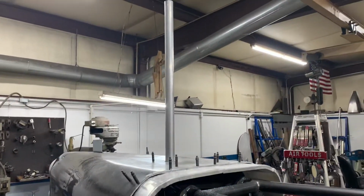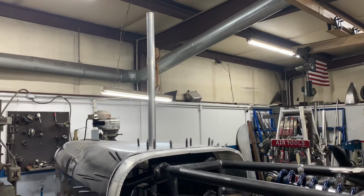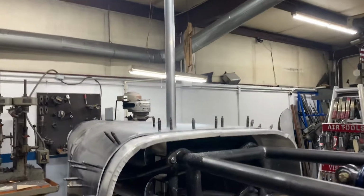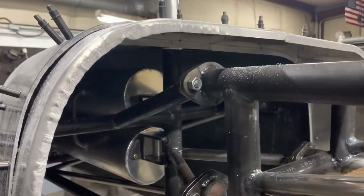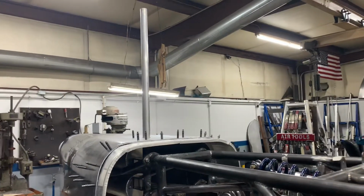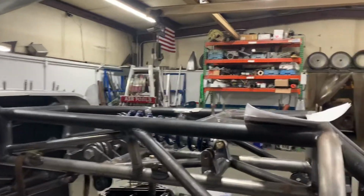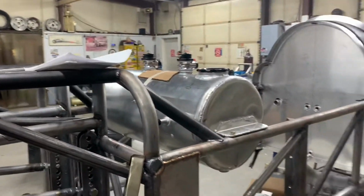Also, you can see the center mass for the rear fin. Now the rear fin won't be that tall, but we were able to get it turned down and fit into the receiver that's underneath the car. Now this center mass is the first part of the rear fin, and we'll hopefully start building that in the next week or two. But that's pretty much it for on the Land Speed car.